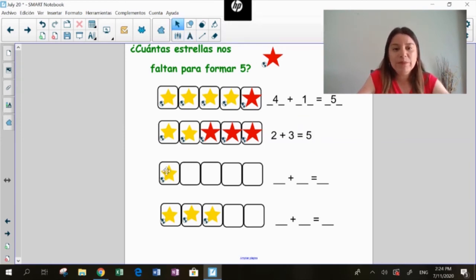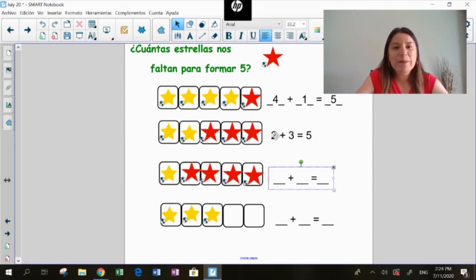Vamos con la siguiente. Tenemos una estrellita amarilla. ¿Cuántas nos faltan para completar las 5? Veamos. 1, 2, 3 y 4. Excelente. Y ahora vamos a escribir. ¿Cuántas amarillas tenemos? 1 más ¿cuántas rojas? 4 es igual a 5. Excelente trabajo.